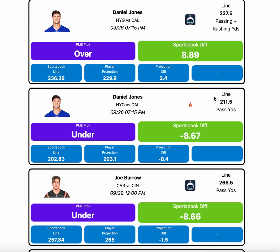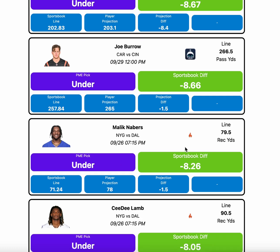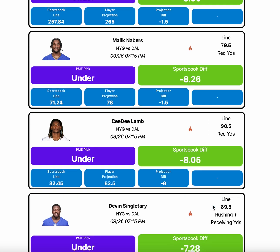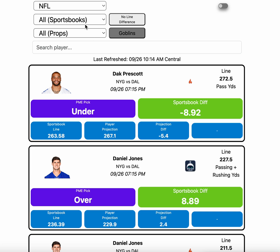Daniel Jones on Hot Streak, under 211.5 at a minus 8.67. Hot Streak again, Malik Neighbors, under 79.5 receiving yards at a minus 8.26. CD Lamb, under 90.5 receiving yards at a minus 8.05. What I've noticed is Hot Streak really puts their lines incredibly high, so you can take advantage of these things.